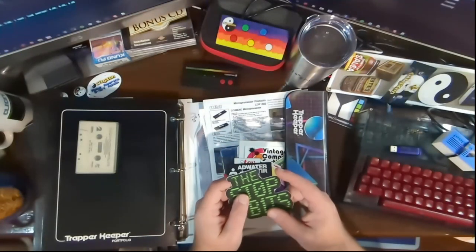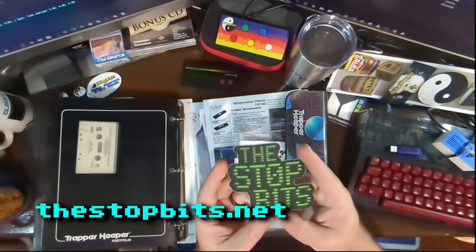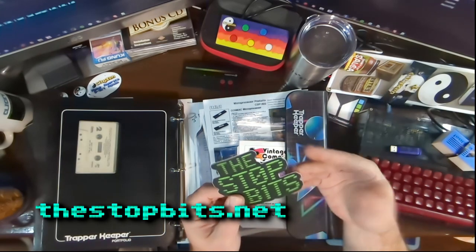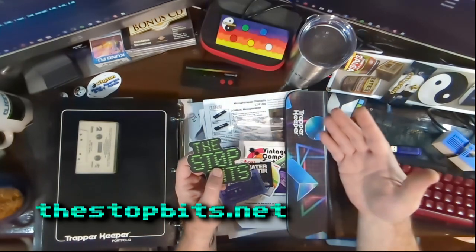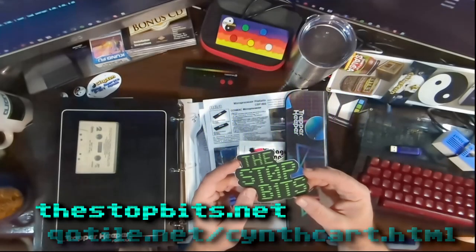One of the highlights of the show was the Stop Bits, which is the band Taylor and Amy, Action Retro, and Veronica Explains. They got up on stage. They had guitars, basses, drums, and they also had a synth cart. This is a Commodore 64 instrument, right? They turned the Commodore 64 into an instrument and was playing all that on the stage.